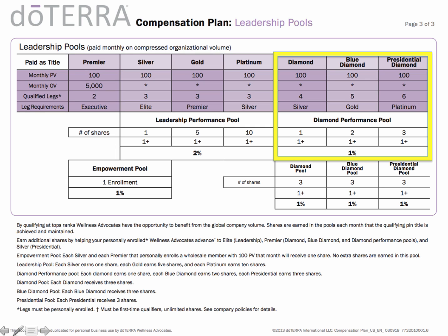So the next one is the Diamond Performance Pool. This is for everybody who is Diamond, Blue Diamond, and Presidential Diamond. And it works similarly to the previous pool we just talked about, but in this case it's just 1%. So everybody just gets invited to a party. I'm using that analogy again, but the pizza is smaller. But what's different here is that the number of people at the party is a lot fewer as well. So even though the pizza is smaller, it's only worth 1% of the total global volume of the company.